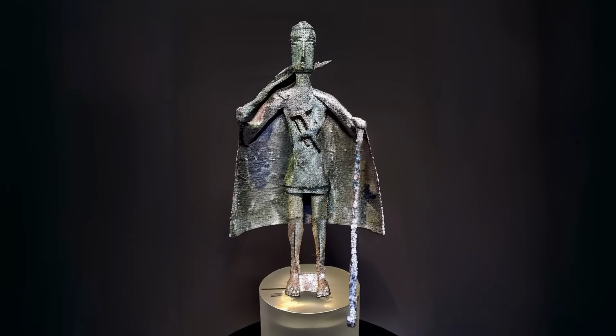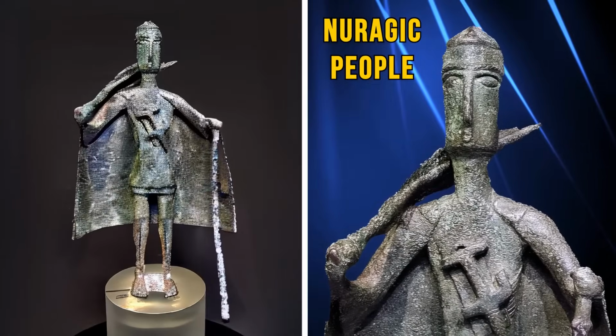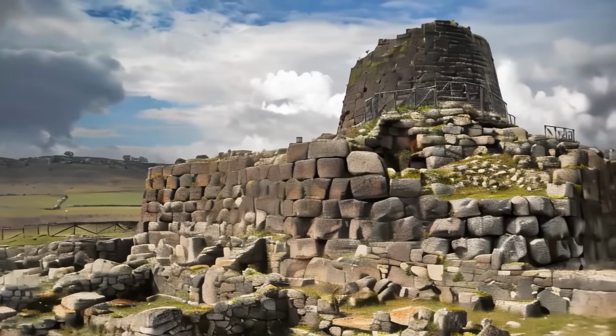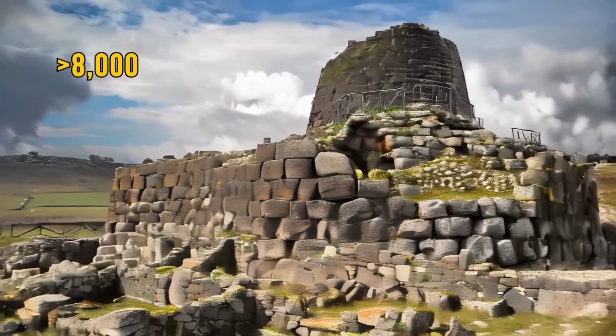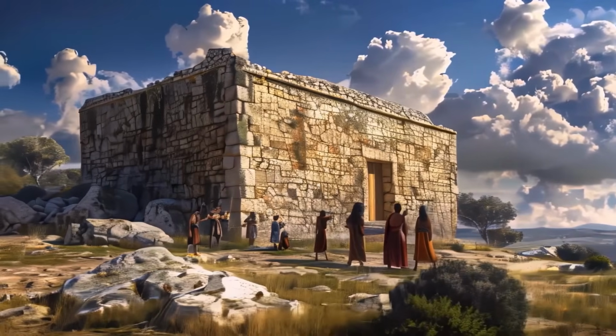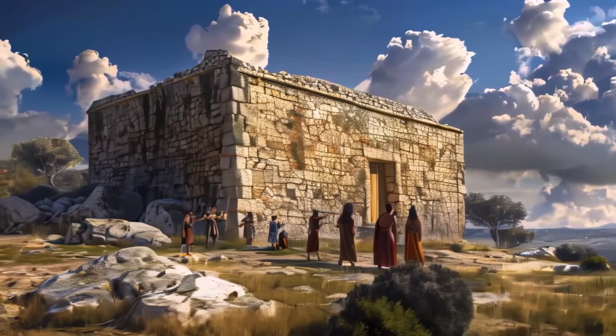It's thought these statues were made by the Nuragic people, who lived on the island a long time ago. Besides giant statues, they also built over 8,000 massive stone buildings. Perhaps Nuragic weren't giants themselves, but they definitely liked their things big.